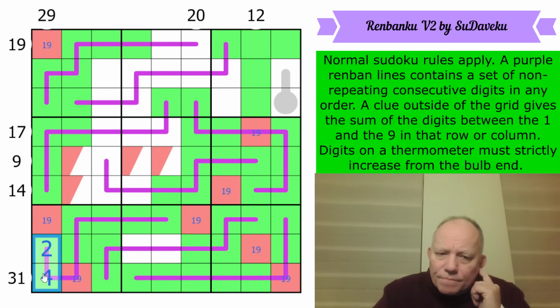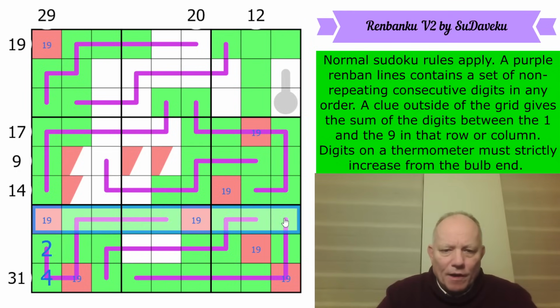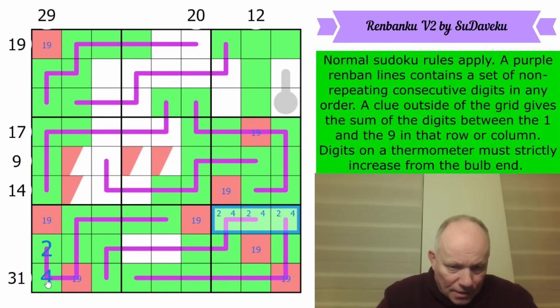Ah, this... Yeah, I mean, that's the sort of question we're now going to have to ask. Where did 2 and 4 go in row 7? Well, they can't go on the line they're already on, so they go somewhere over here. Oh, okay, that's interesting. So 2 and 4 are in those 3 cells, but another question is that it's all law of leftovers stuff, this.